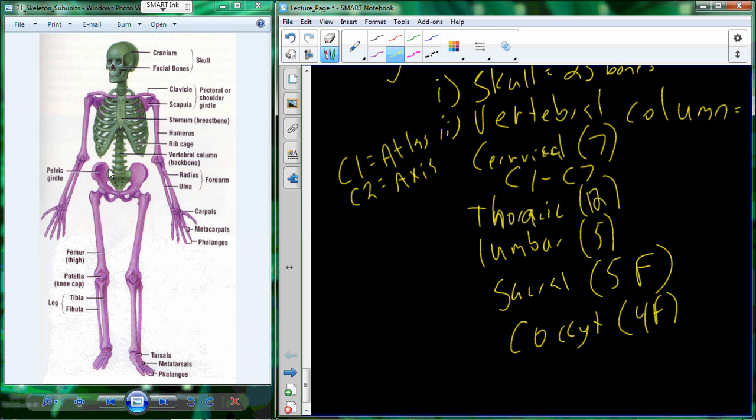So we'll pick up there on Monday. We've got two more bones to categorize here in the axial skeleton. Those are going to be ribs and sternum. We'll talk about those Monday.